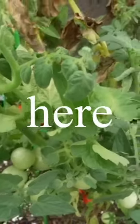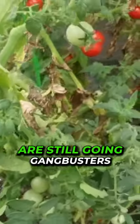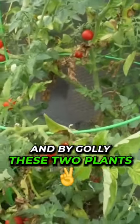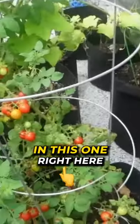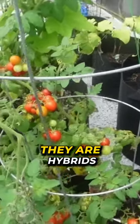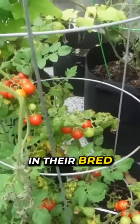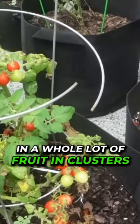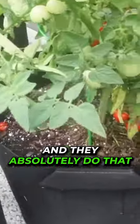Little garden update here. My cherry tomatoes are still going gangbusters. And by golly, these two plants, this one right here and this one right here, they are hybrids and they're bred for a compact plant and a whole lot of fruit in clusters. And they absolutely do that.